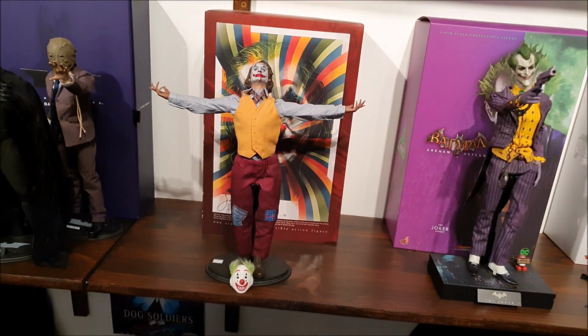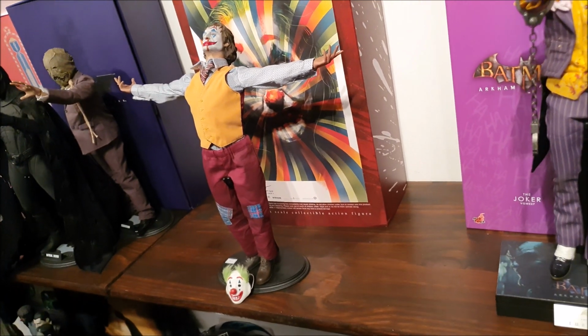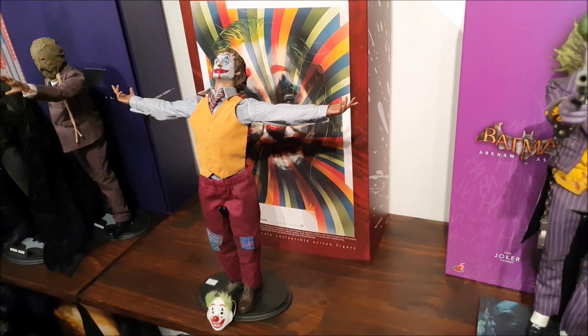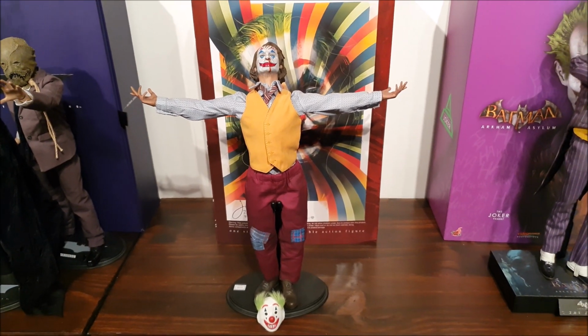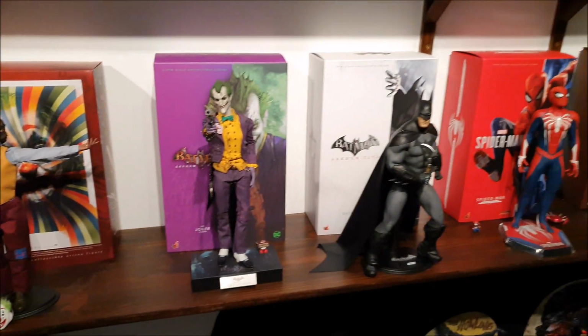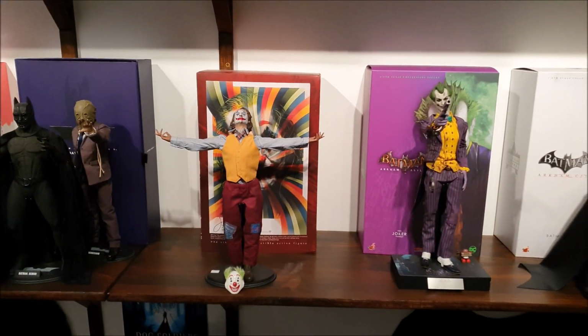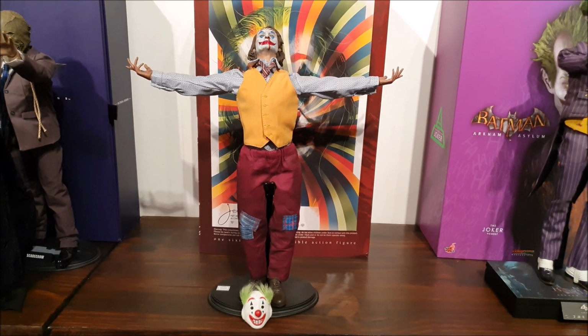There's not too many bathroom scene Jokers out there. A couple of people did it after me, but there's still only a handful of us out there with one of these. Maybe Toys era will do one, or who knows, fingers crossed Hot Toys one day, but for now it's one of the only few out there. Look at that. Soak it up.